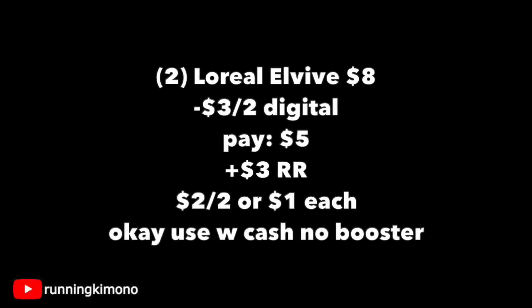So looking at the math for this, two of these Elvives for $8, subtracting that digital coupon, you're going to pay $5, get back a $3 register reward, shaking this out to 2 for $2 or $1 each. And it is okay to use Walgreens cash if you're not doing this in concert with the booster. But how lovely is this deal? This is a really great shampoo. I buy it often and I love using it. And anyone I've gifted it to, they're like, do you have any more of that awesome L'Oreal shampoo?